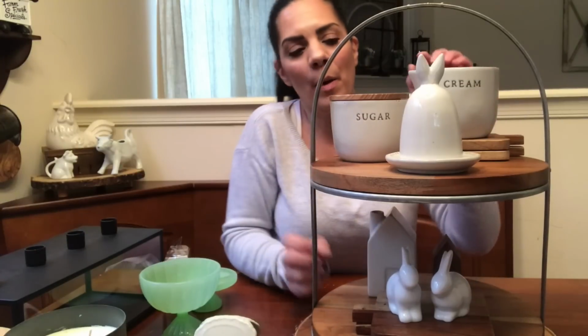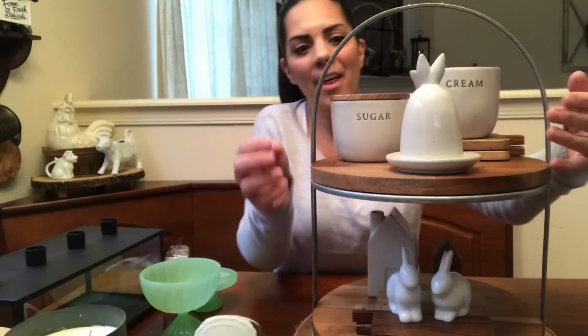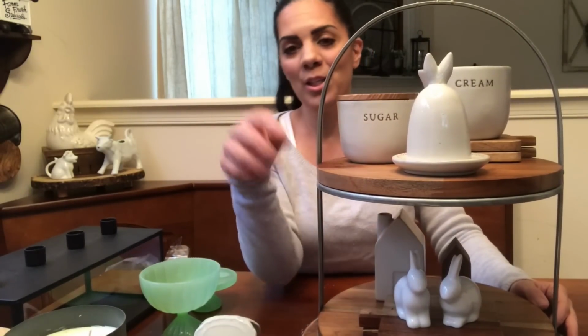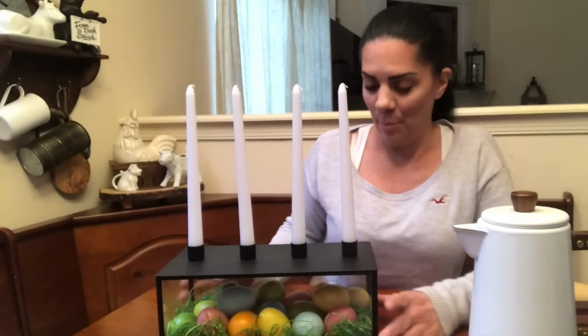And then up here, I like how I put the sugar and the creamer, so when guests come over, they can reach them easier. And then the cute little bunny ear that holds the egg. I didn't get what it's really used for, this little egg to put on each table, but I like how it looks here, and I think it looks so great for spring. Okay, so right here I put the eggs, I put a little grass.